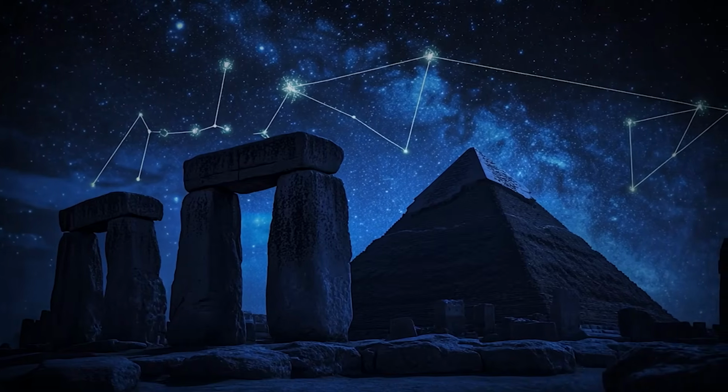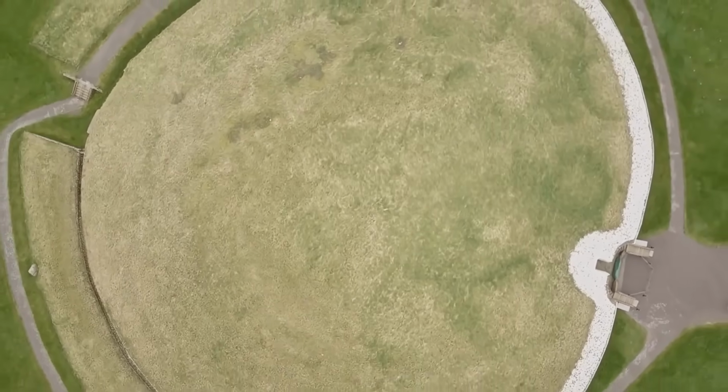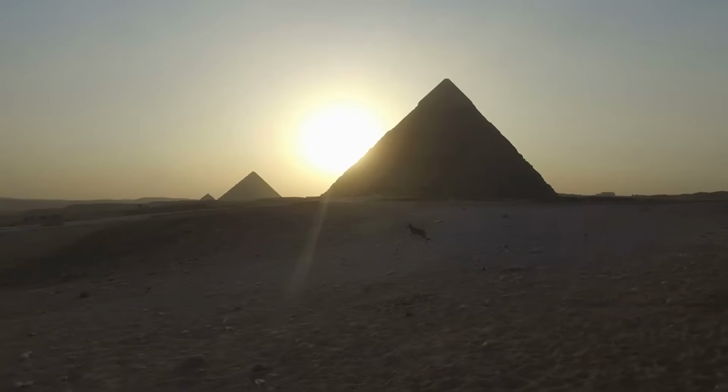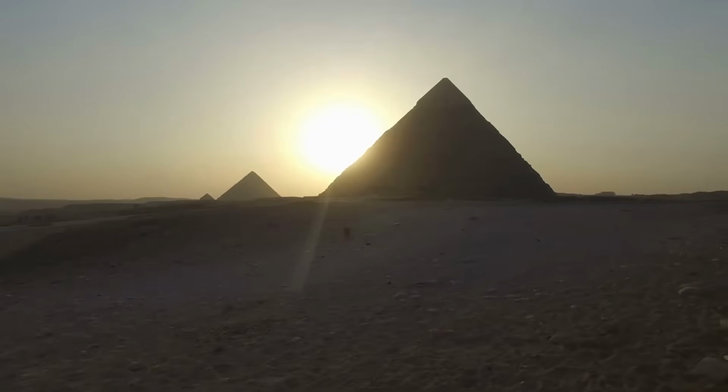As we delve deeper into the mysteries of Newgrange, we are left with more questions than answers. Some suggest that these monuments were part of a prehistoric effort to chart the cosmos.